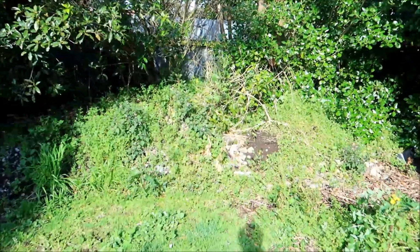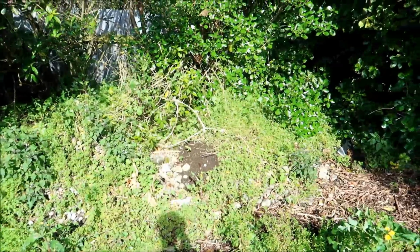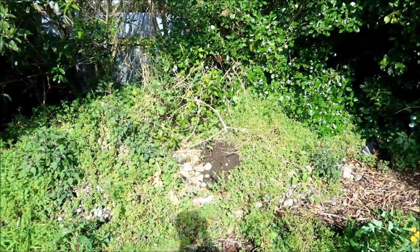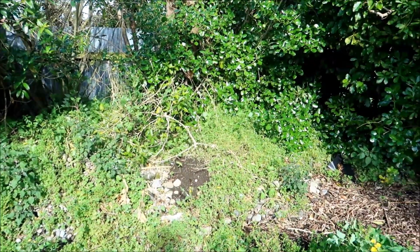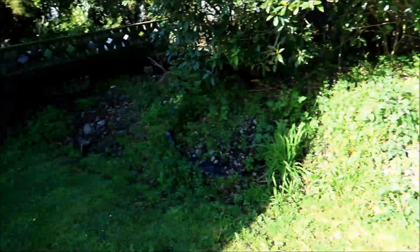This bit at the end, the pile of rocks, is now covered in weeds, but that's actually a good thing because that is where I'm going to create the berm, and the weeds we'll probably spray them. We try not to use spray in the garden, at least not near the vegetables, but I think I'll probably spray them, let them die down, put soil and compost on top, and then plant that up to create kind of like a little raised bit there.